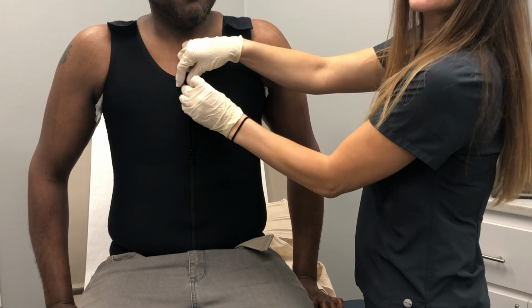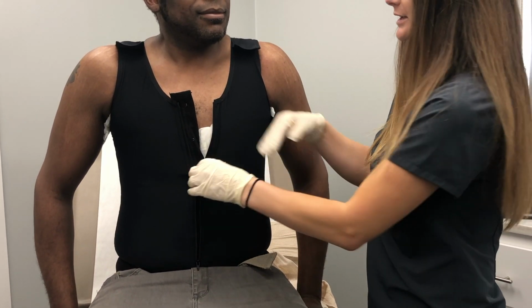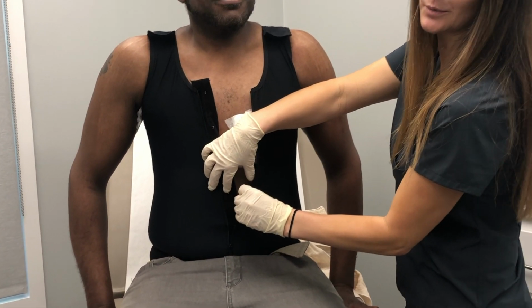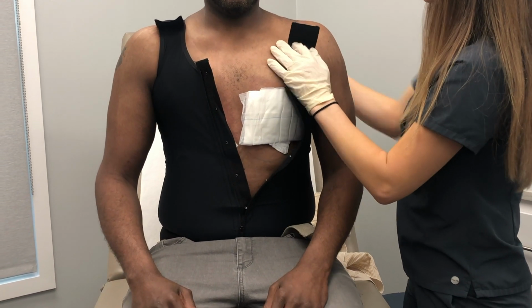So sometimes you can get dizzy the first time you take off the compression garment. It's almost like it creates a fluid shift in your body, so be aware. And let me know. So that's obviously why I have him seated right now. Just take everything slow. Try not to be tense or tight. There you go.